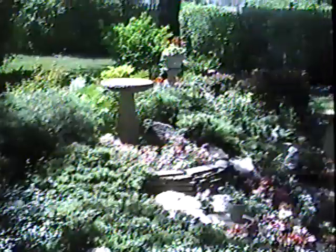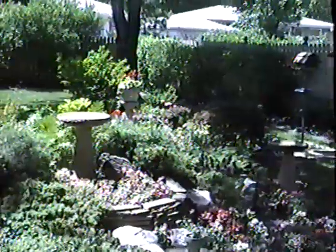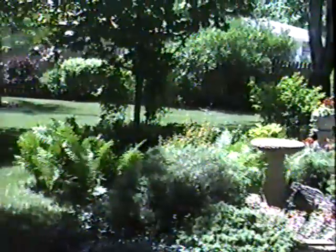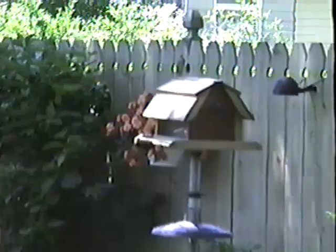Back here is a garden that we fix up every year. Put impatiens, begonias, geraniums in this garden. It makes it pretty, very pretty. And of course we keep the 2 bird baths full of water so that the birds can drink. And of course there's our bird feeder. Birds love that.